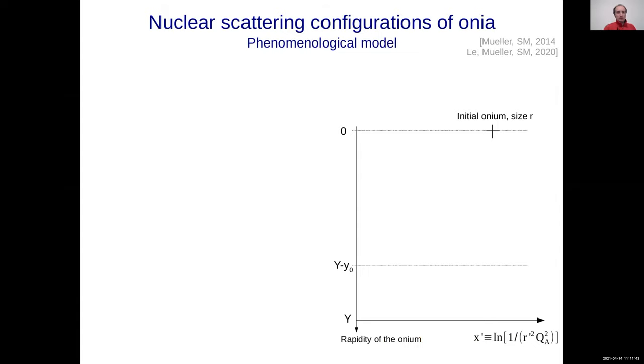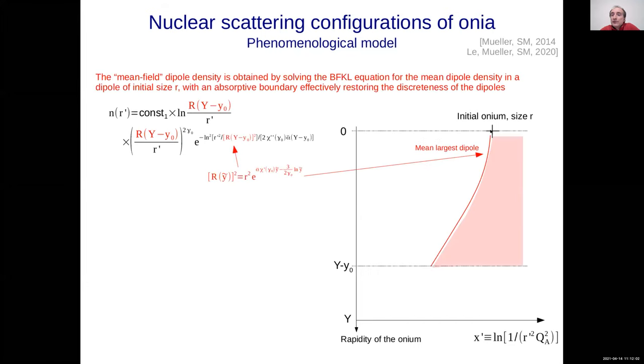Okay, a few words about the phenomenological model. Very fast, for the details, just to show you that there are formulas that you can do something quantitative. So here in this graph, I will represent the rapidity of the onium on the y-axis, on the x-axis, the size of the dipoles. I start from an onium of size R here, at rapidity zero. I evolve it deterministically. So it gives me a distribution. What I mean by deterministic evolution is an evolution through the BFKL equation, up to a cutoff that models the discreteness of the dipoles. And this is the formula. This line that you see here is actually the largest dipole in my event. And the dipoles are to the right of this line, if you want to generate them by evolution.